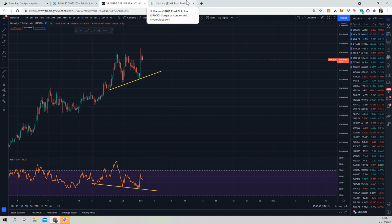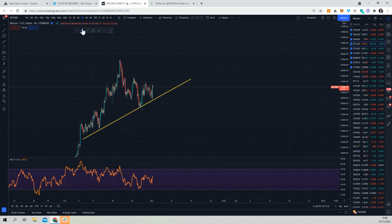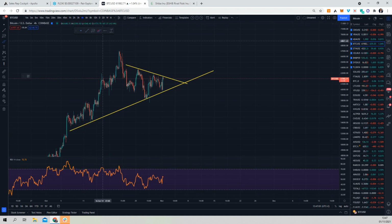Let's dive into Bitcoin because Bitcoin is king, as we know. So Bitcoin, the trend is your friend until it bends, guys. How many times do I have to say that? We are right now in an interesting area right here, okay? We've been bouncing between these two support and resistance lines, which are getting tighter and tighter and tighter. Now the question is, are we going to break to the upside or are we going to break to the downside? That's the only question.